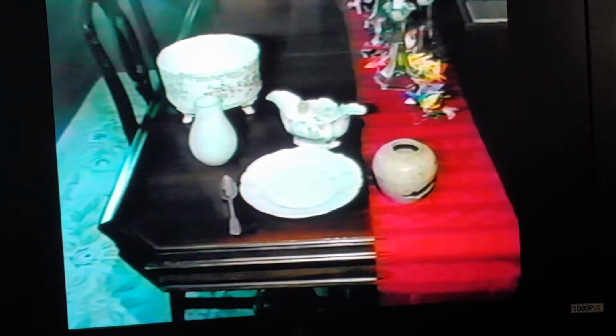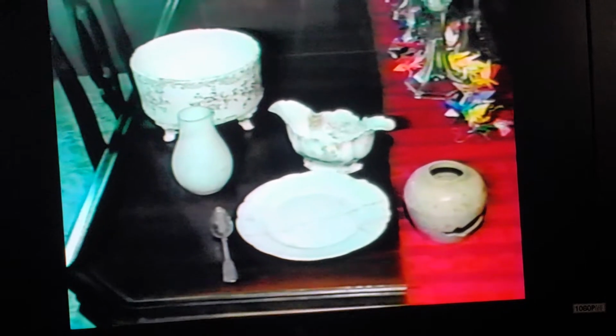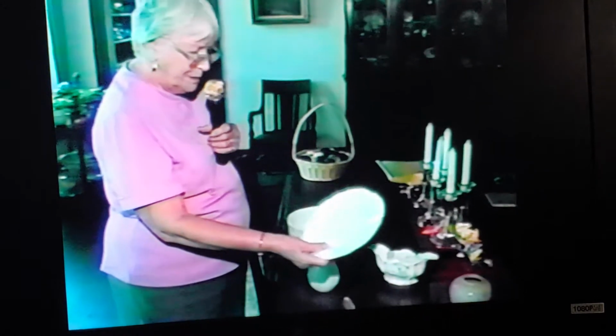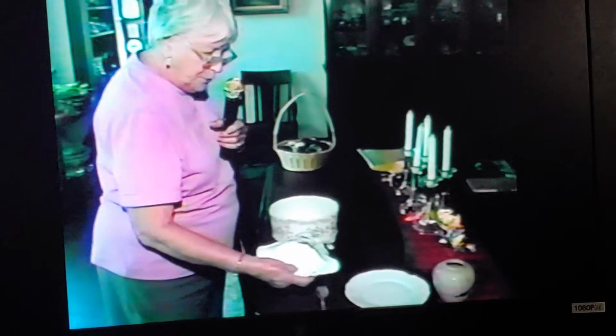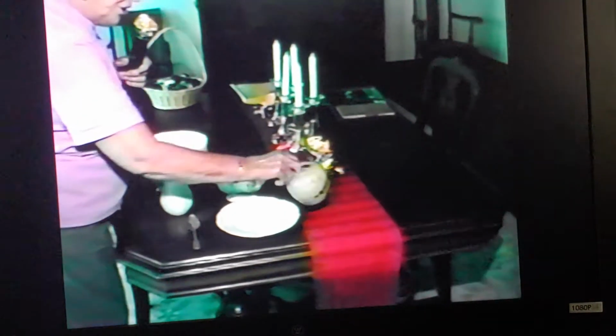We do have a number of pieces of china and pottery that we dug up in the yard that belonged to Mr. Comstock. This is an old kerosene lamp chimney. A plate that has a red R in script on the bottom, a silver-plated spoon, a gravy boat with a nice pattern that's Limoges, and a ginger jar.